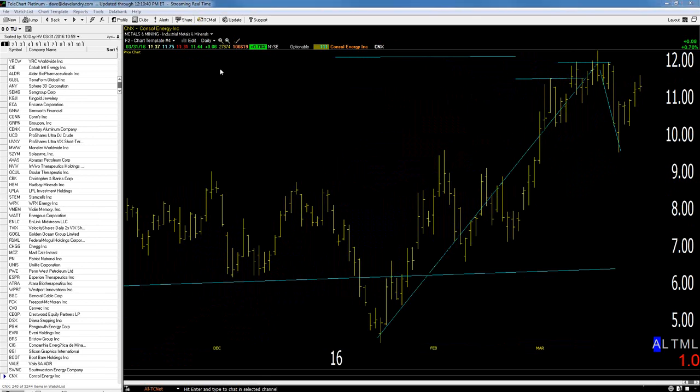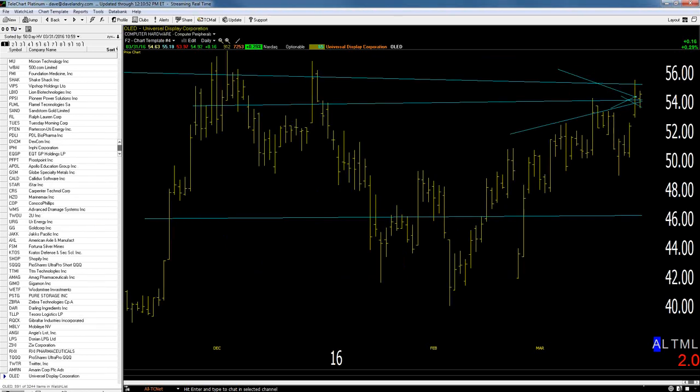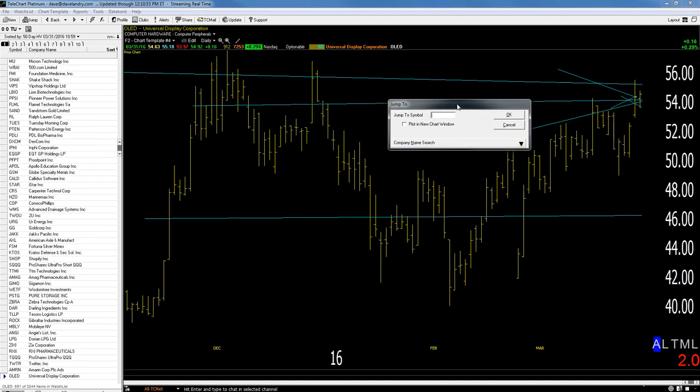But if you're looking at a stock in general at higher levels, then OLED would not be one of them. I'm not trying to pick on you, okay? It just doesn't fit the methodology. And that's the main thing, that we want to find stocks that are trending and fit the methodology.